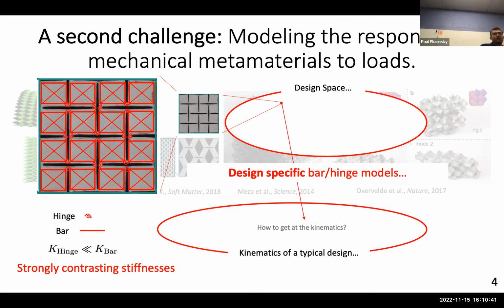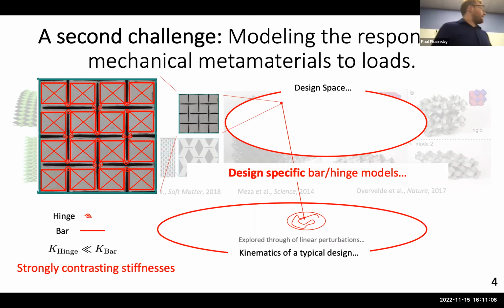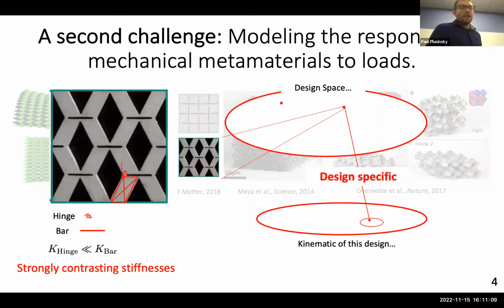And you can run numerical simulations on these types of systems, and you can do linear perturbation analysis to understand the kinematics. You look for small eigenvalues and explore the kinematic space of this design, and you do it perturbatively. You can learn some things about the design space and the kinematic space. But of course, in this particular example, if I want to change the design a little bit, then I have to start over, get these bars and hinges, and then tune the hinge stiffness and essentially work on this new design and try to understand its kinematics. Maybe we're not getting the whole kinematic landscape.